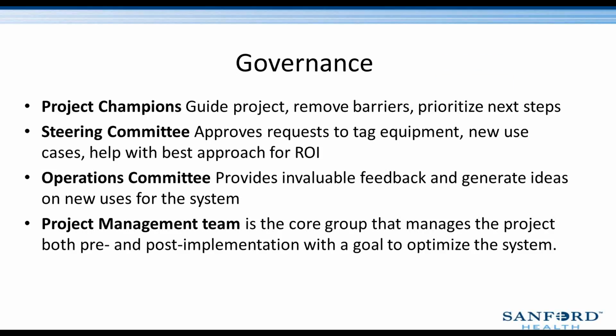So I wanted to share a little bit of information on our project governance. These are the key groups of people that are helpful in implementing a successful project at a healthcare organization. So of course there are project champions that guide the project, help remove barriers, and prioritize our next steps. We have steering committees set up in both of our locations, in Fargo and in Sioux Falls, where they provide some guidance and also help with approving requests for taking equipment, new use cases, and also helping us approach and understand an ROI. Our operations committees are really integral pieces of a successful project. These are our key end users that provide invaluable feedback and help us generate ideas and new uses for our system.